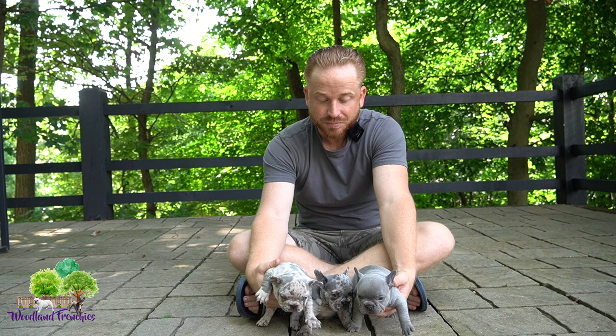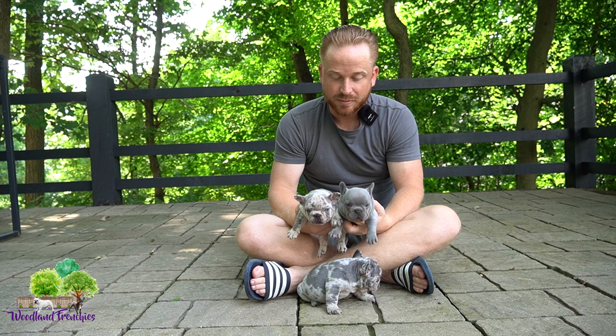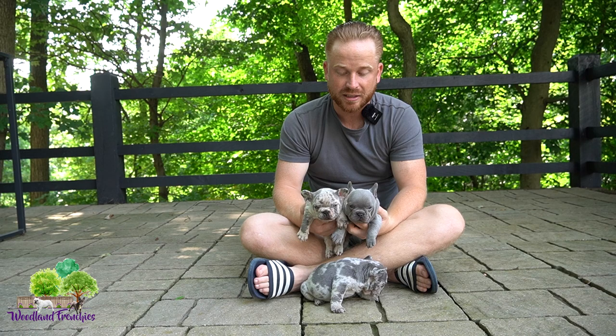So I know they both carry blue because the female only carried one copy of blue. Luckily, we got the lucky end of the stick with her being able to pass that copy to these puppies. If she didn't pass that copy to these puppies, then they would have been chocolate, but they would have been a carrier of blue because the dad passed that copy. And maybe we can do a nice little graph when we get back to my office and show you guys really what that looks like.